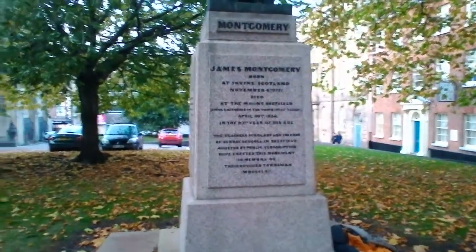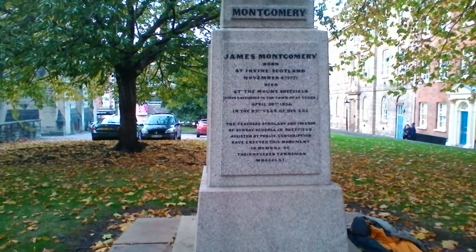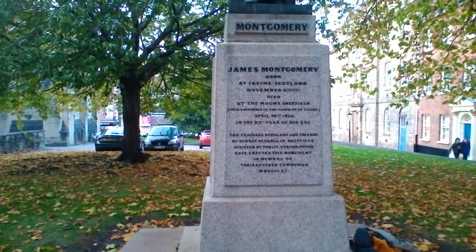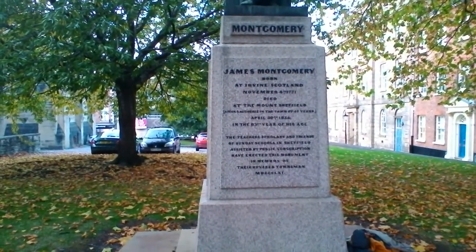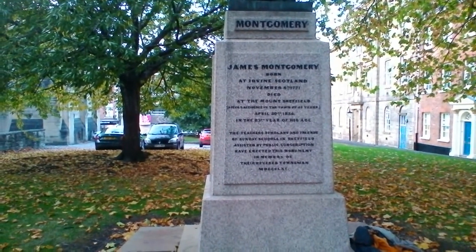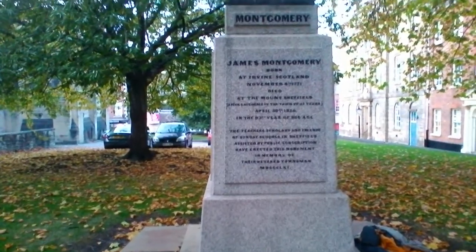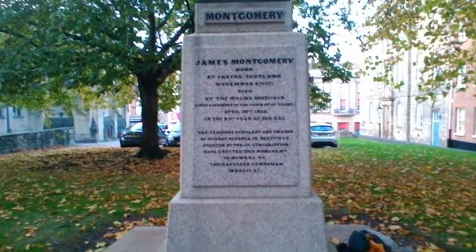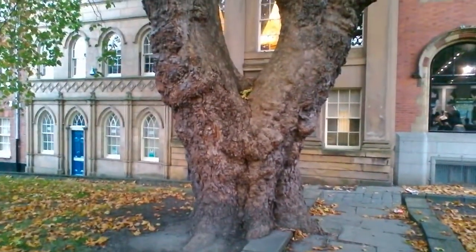That's his memorial. He isn't actually buried here. Or he wasn't originally buried here. This was in another old cemetery, but that became disused, and this statue was moved here to the cathedral. This is a nice old tree.